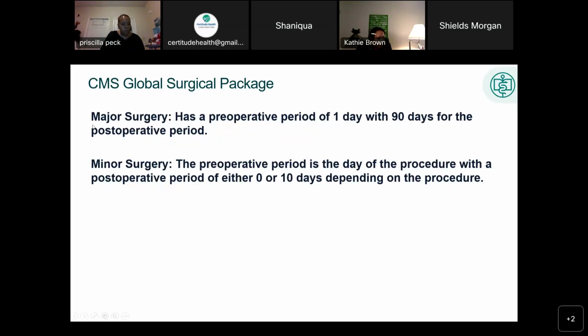Any questions on major versus minor? So anything major would take up to 90 days for recovery. Anything minor, 10 days or less.